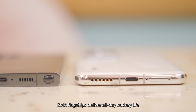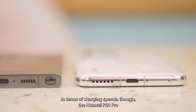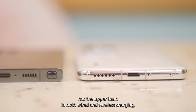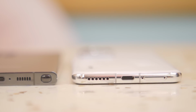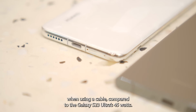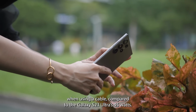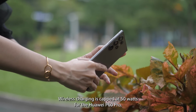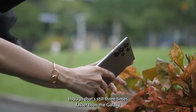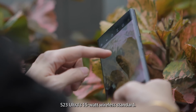Both flagships deliver all-day battery life on a single charge. In terms of charging speeds though, the Huawei P60 Pro has the upper hand in both wired and wireless charging. The latest Huawei flagship supports fast charging up to 88 watts when using a cable, compared to the Galaxy S23 Ultra's 45 watts. Wireless charging is capped at 50 watts for the Huawei P60 Pro, though that's still 3 times faster than the Galaxy S23 Ultra's 15-watt wireless standard.